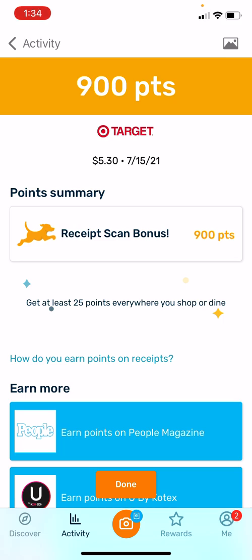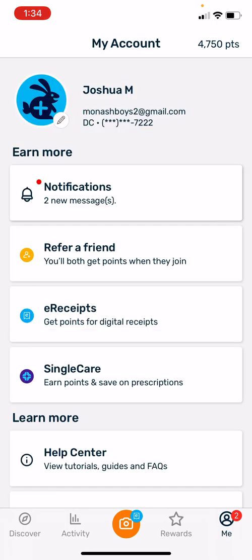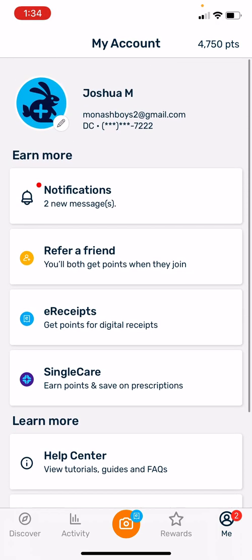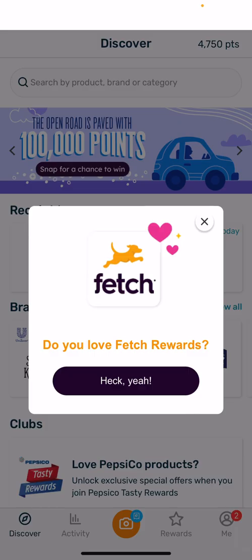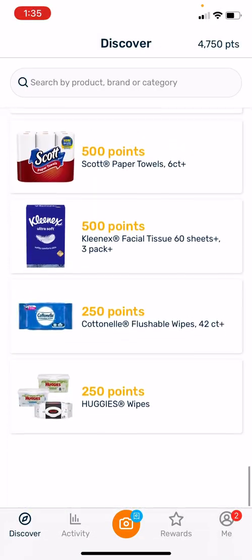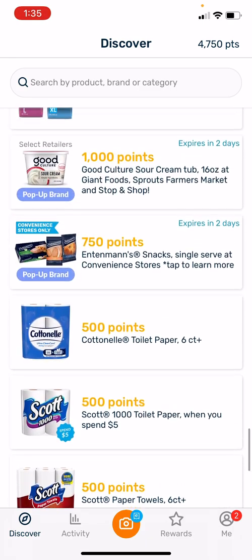And then I got a scan bonus. So now I have, let's see how many I have. You can just check right here, upper right hand corner. I have 4,750 points, which is not very many, but good. Yes, I do love it. I'll rate it later though. Thank you for asking.